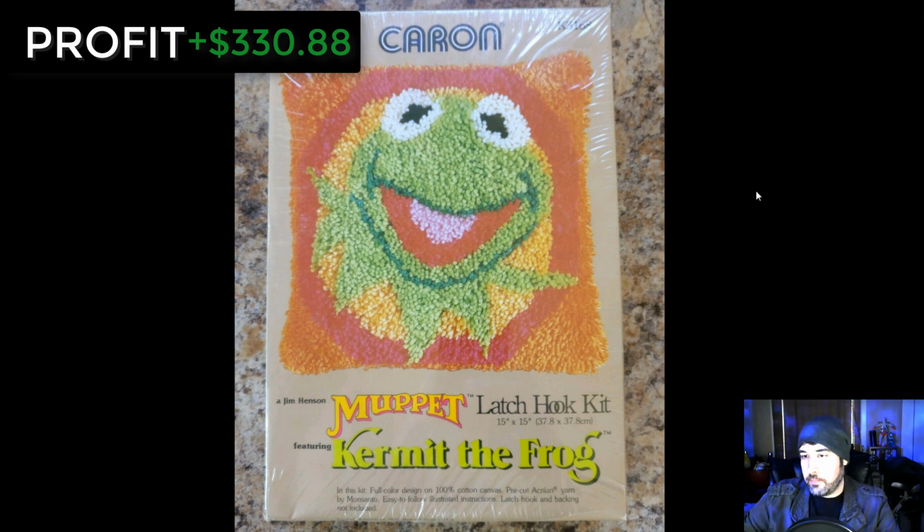But this one, actually, the main photo was like the back of it, so that's probably why it didn't sell as fast. Because I had this for about 6 months before it sold, I believe. Anyway, $29.99. These are great bread and butter items, shipped for like $2.75. Ridiculously light. $20.98 profit.